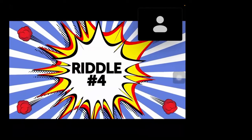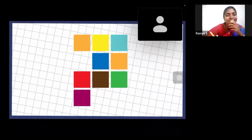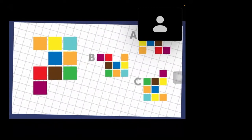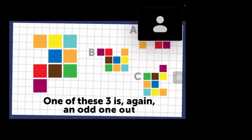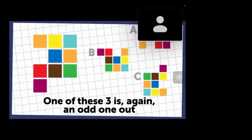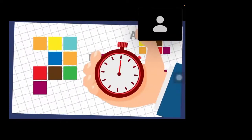Riddle number four. Look at this shape carefully. Very interesting. Now, look at these three shapes that it becomes if you turn it to one side or the other. One of these three is again an odd one out. Can you spot it? Time is ticking.